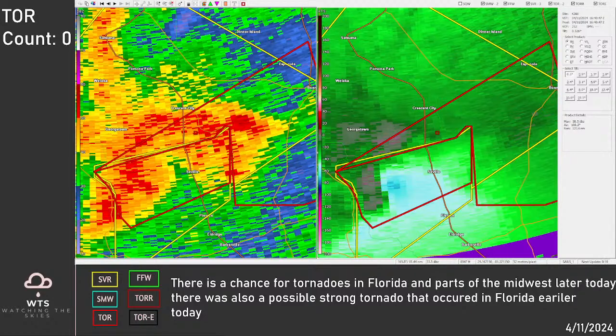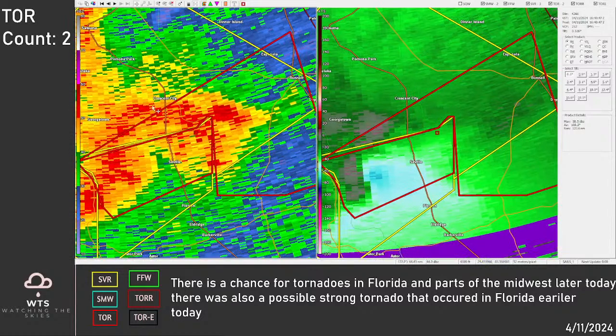But yeah, that is a tornado warning in effect until, let me check the southern one, 1 p.m. Eastern Daylight Time, and for the northern one, 1:15 p.m. Eastern Daylight Time, moving northeast at 55.